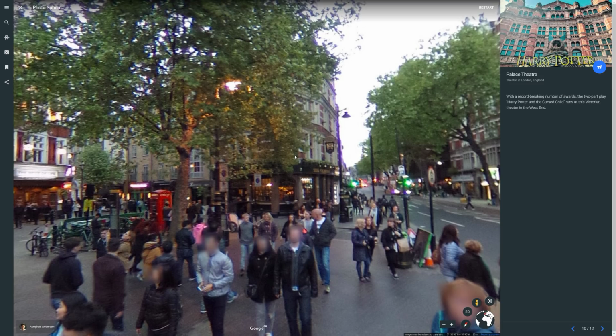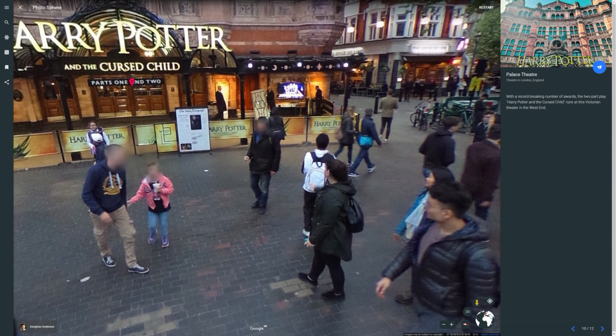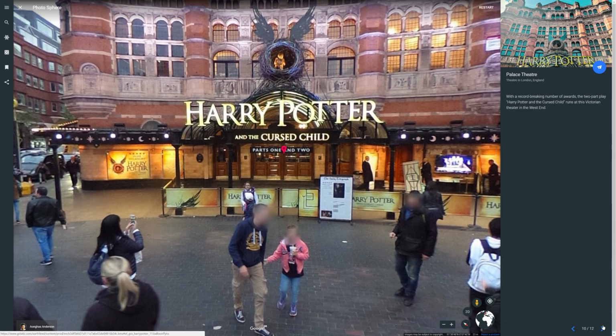So I wonder how much a ticket costs. Oh, no, that's actually sold out. Bloody hell. Okay, well, I didn't even find out how much a ticket costs. I'd imagine you'd probably be close to 60 to 100 quid if you wanted a ticket for that. It's pretty darn expensive, but there you go.